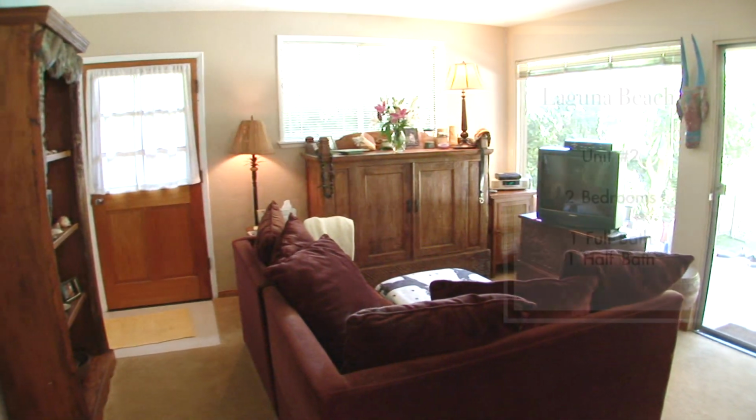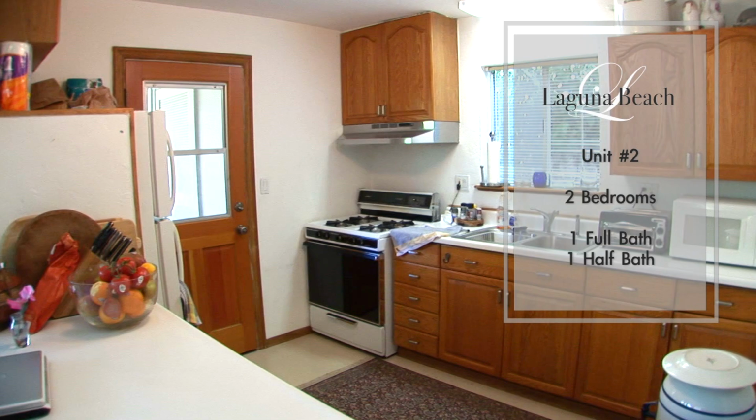This home offers sophisticated styling, plus all the space and amenities you need.